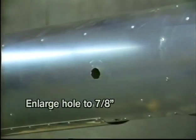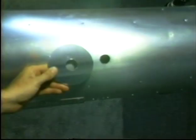Enlarge the hole to fit the trim fin spar, making sure that the spar will be level when installed. The hole will be slightly larger than 7/8 of an inch. Make two 4-inch diameter doublers from 25 thousandths aluminum and drill a 7/8 inch hole in the center of each.